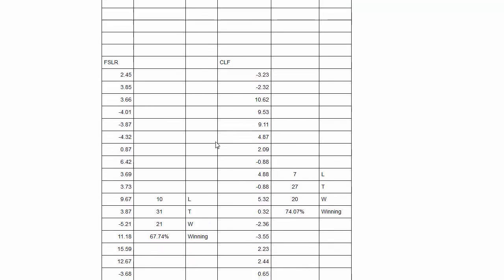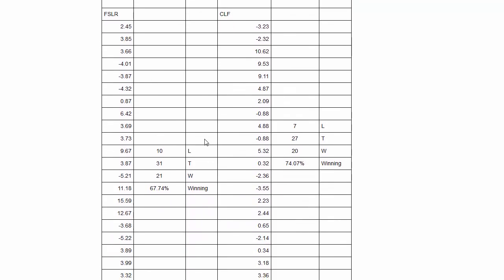Now, for perspective, not every stock is going to have a super 88% winning, and there's just no guarantee of future performance, okay? So that's what I'm telling you. Don't get caught up in winning percentage. You want to get caught up in net profit.